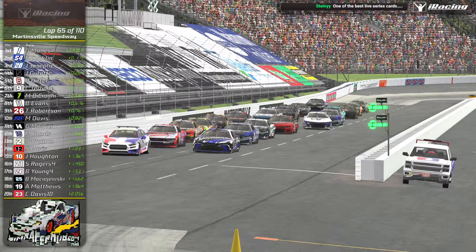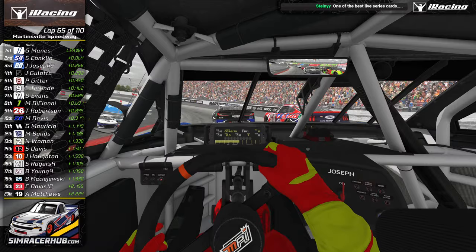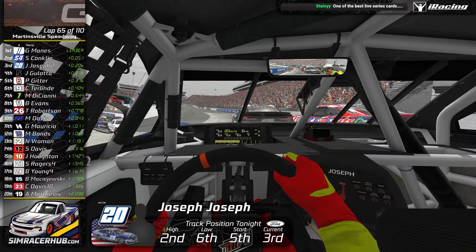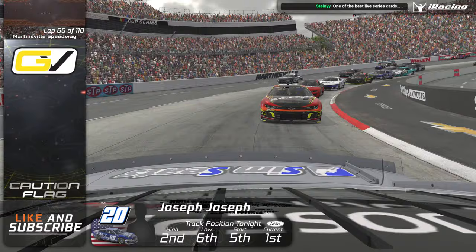Fred makes the hard left turn down to the pit road, and they will double up, ready to go green flag racing once again. As Garrett Mains will lead them on board with Joseph as he comes out of turn number 4 into the restart zone. Great jump, big check right there. Big trouble right here. This opens the door for Joseph as Terlande. Oh, that's a big wreck. And Gitter involved.